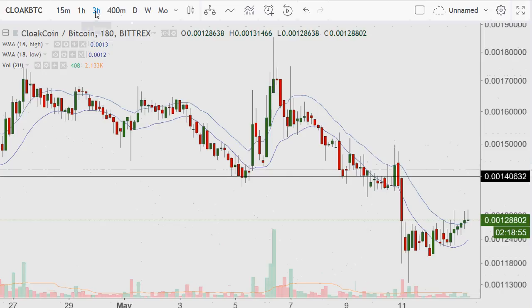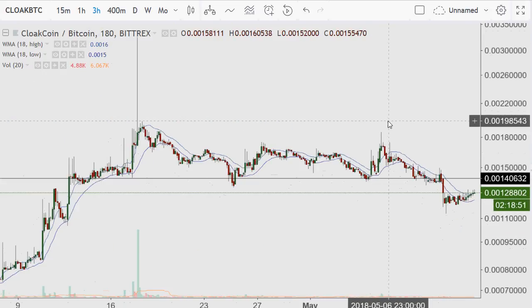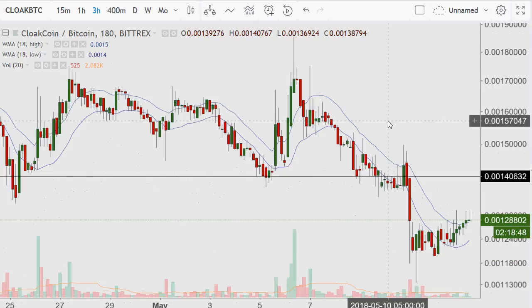We'll go on the 3-hour time frame. Cloak is something that is just fun to trade. If there's anyone coming in and just like, what's just one of the lower volume ones that you just really like, it's Cloak. It really, really is. So, yeah. The biggest loser is only 5% down, and that's THC.